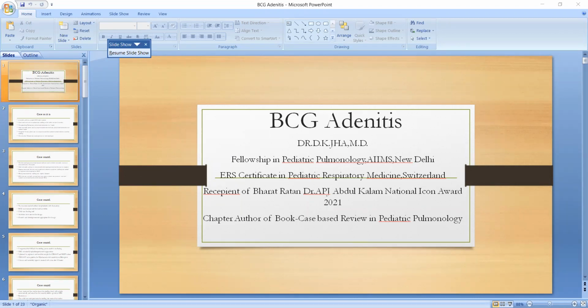So what are the management guidelines? What do the guidelines say? After going through these guidelines, we will know whether I have done right or wrong for our child. Non-suppurative lymphadenitis usually resolves within 4 to 6 weeks. But our case was suppurative lymphadenitis. Ultrasound showed suppuration and some cheesy material came in the aspiration, which was sent for CBNAAT and MGIT culture. So our case was not this. Non-suppurative resolves within 4 to 6 weeks.